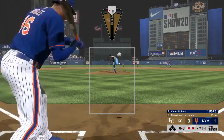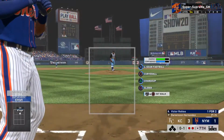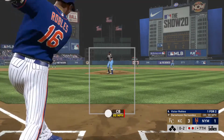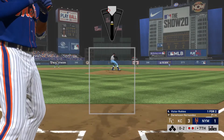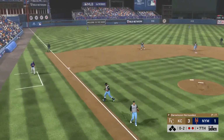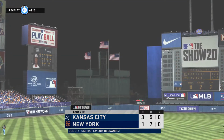From the stretch, here's the pitch. Two out, nobody on. Late swing there at the breaking ball. Must have been looking for something else. Interested to see what the pitcher goes to now after getting that laid up with some velocity. And that will conclude matters here in the 7th.